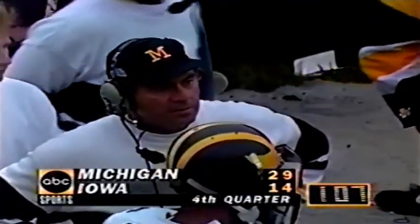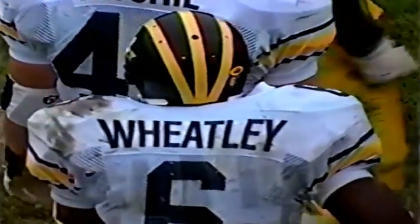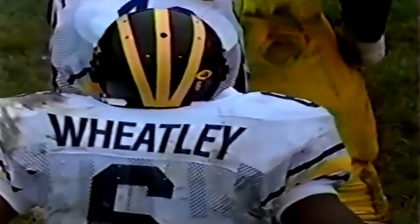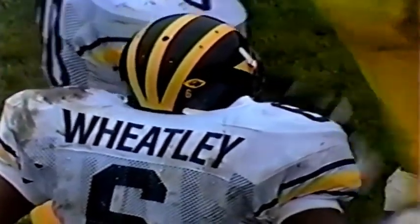Hey, how'd you like to be the running back coach at Michigan? Tyrone Wheatley and Biaka Batuku, two pretty good guys. Fred Jackson must really like that job. 34 carries, 178 yards. After that 22-yard run, the ball is down on the Hawkeyes' 22-yard line with a minute 7 to go. They're fouled up lining up here.